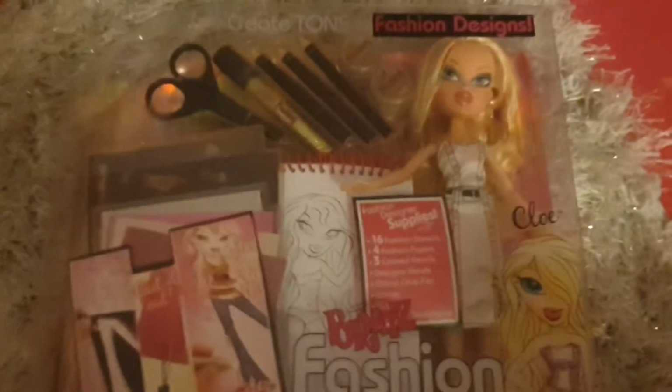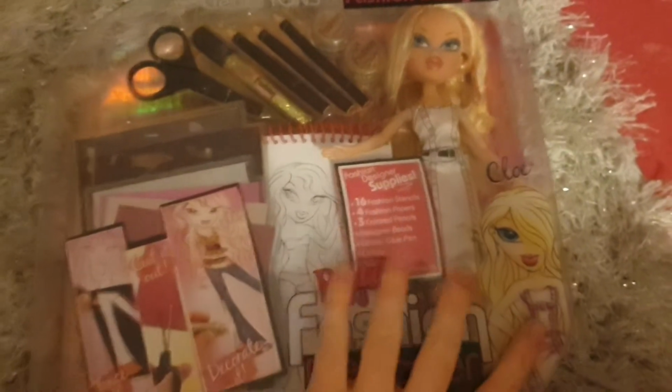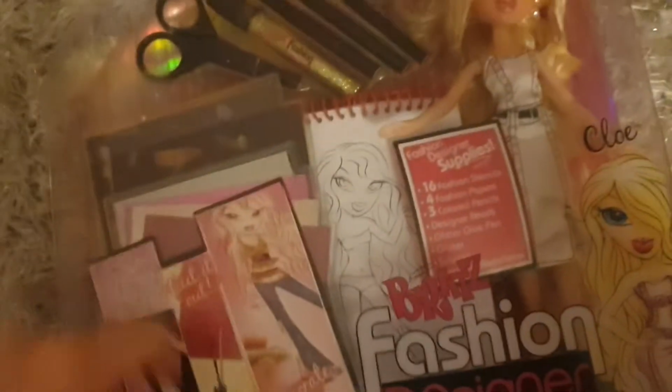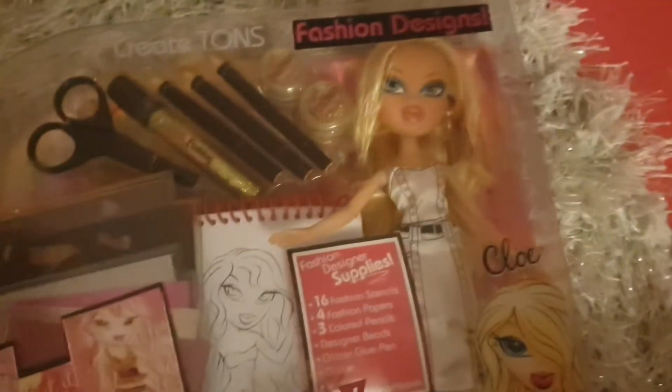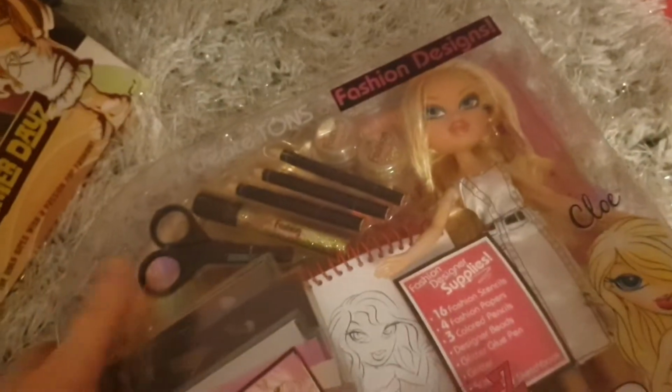The next doll is the fashion designer Chloe. Her in box, she comes with the drawing utensils. Like, probably all this makeup is definitely out of date, but I just really wanted her for the doll. Yeah, so you get to design a whole lot of her outfits and everything, but I'm sure all these pencils and the liquid glitter's out of date. So yeah, that's Chloe, and she's gorgeous.